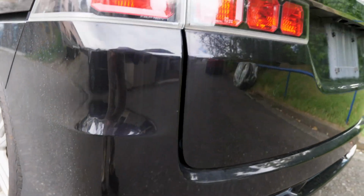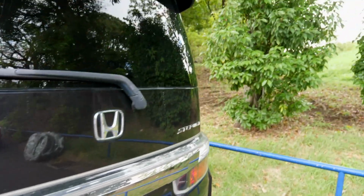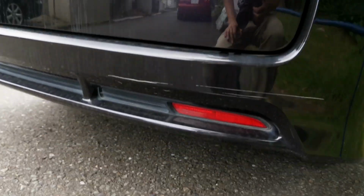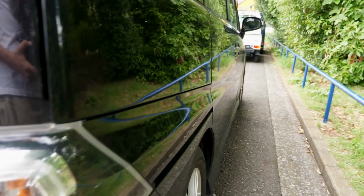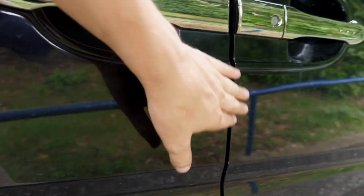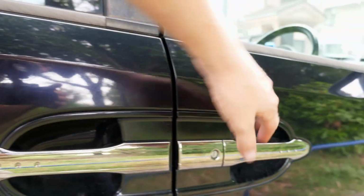Okay, now we knew, according to the auction sheet, that scratches are going to be an issue on this one. The other side is not so bad, mostly just the left side. Then there's a big A3 on the back bumper here, right there, and here. Okay, when we come down this side, we don't notice as many scratches, but there are still some, like these ones here, and some in and around the door handle.